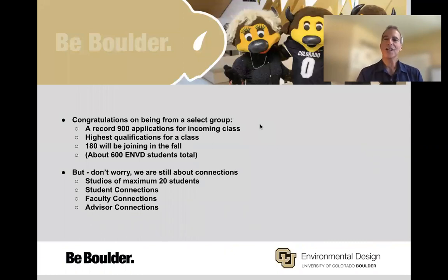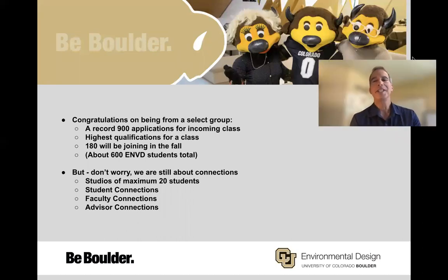So I just wanted to start off with a little bit of interesting facts for you. You are part of a very select group. This year we had a record 900 applications for our incoming class to environmental design. And this was the highest qualified class that we've had, just in terms of overall numbers. It was really a surprise. Just to give you an idea, that 900 number is about 150 over where we were previously. But the bigger number, 180, and we capped that.